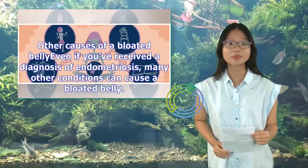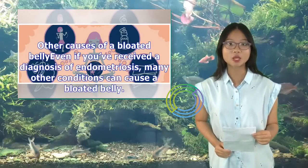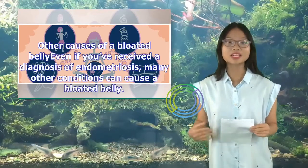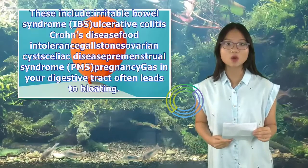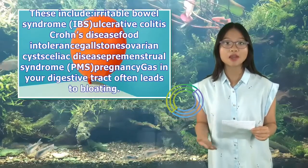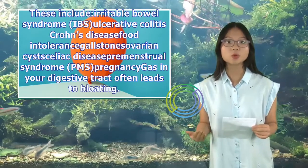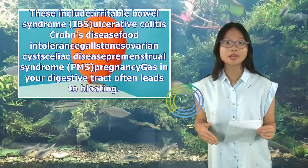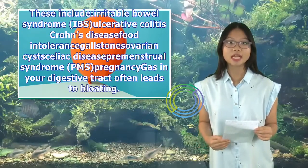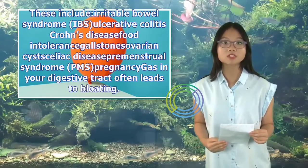Other causes of a bloated belly. Even if you've received a diagnosis of endometriosis, many other conditions can cause a bloated belly. These include irritable bowel syndrome, IBS, ulcerative colitis, Crohn's disease, food intolerance, gallstones, ovarian cysts, celiac disease, premenstrual syndrome, PMS, and pregnancy.